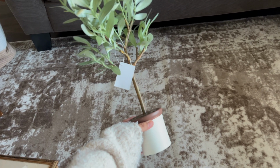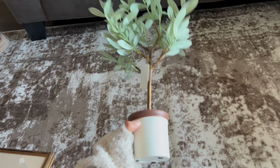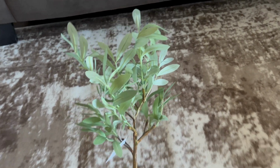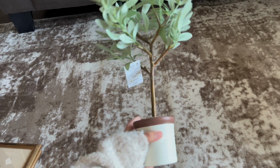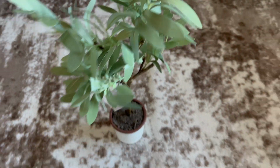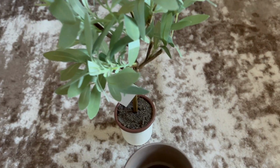Okay, and then another little fake plant that I got, again also a little olive tree. Can you tell that I'm kind of obsessed right now with olive branches? But yeah, it's a really cute one. I'm not crazy about this pot, but it actually fits perfectly inside of the IKEA one that I bought.